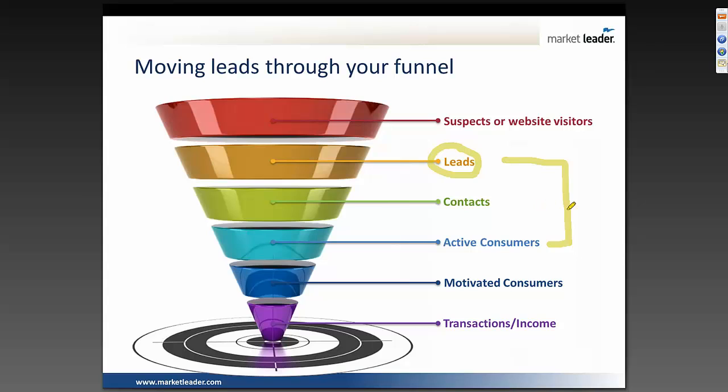So let me tell you a little bit about how to do this. To move contacts into active consumers and create more motivated consumers from your contacts, the only way to do that is reaching out at the right time, anticipating some of the thoughts that are going through their mind and providing them with that content. You have to reach out at the right time to move contacts into the motivated consumer bucket.